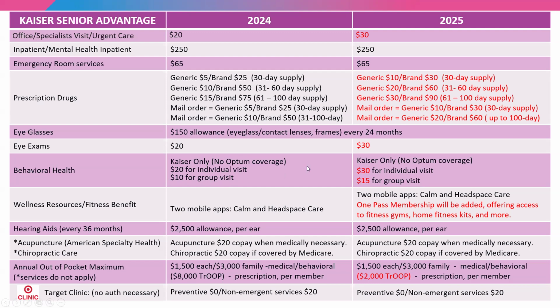For Kaiser Behavioral Health, Kaiser Senior Advantage does not have Optum behavioral health coverage. That benefit goes away once you become eligible for Medicare. The office visit copay will go from $20 to $30, and the group copay will be $15. New next year is a fitness benefit. One Pass membership will be added, offering access to fitness gyms, home fitness kits, and much more.